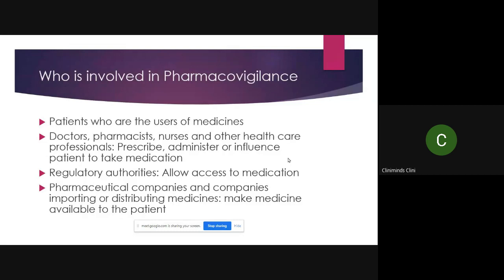Okay. So who is involved? I will just go fast. Patients and healthcare, because patients are the ones who are using the medications, then healthcare professionals, doctors, nurses, etc. Then we have the regulatory authorities, because these regulatory authorities are the ones who provide the access to the medication, who approve the medication and who renew the medications in order to be used in the patients. Otherwise, your drug will not be available to the patients.